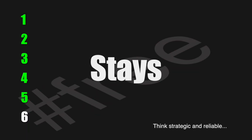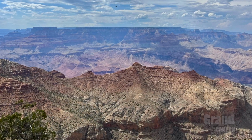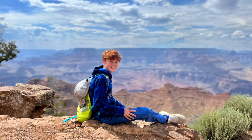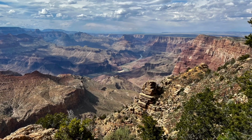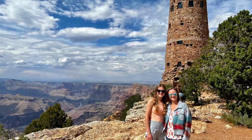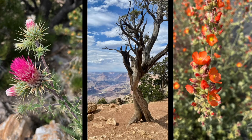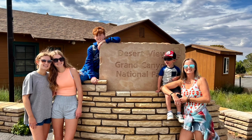Number 5, stays. For the stays, we're specifically talking about where you're going to spend the night and how long you're going to stay for. Where you stay is going to be something like hotels or Airbnb or camping. I think choosing which stay you're going to have boils down to personal preference and really looking at what you're looking to get out of the vacation.